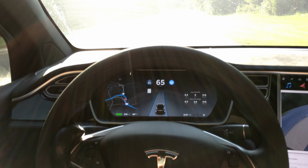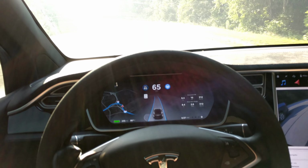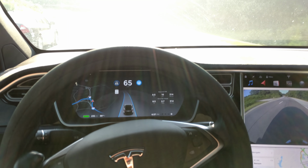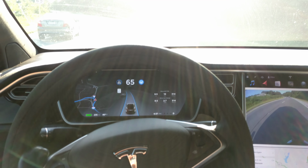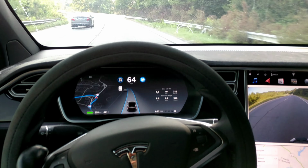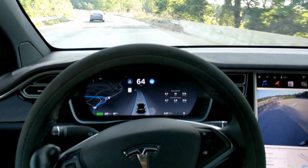And there's a lot of sunlight, as you can see. We can hardly see anything on the camera, and I know that AutoPilot's having trouble seeing it too. But so far we're staying in the lane. It just says speed limit 65. We're going 65. Yeah, we're heading out of the sun now. That's the most sun we're going to see on this drive.